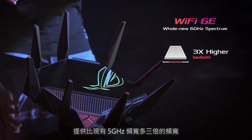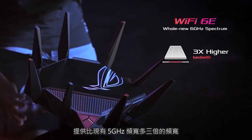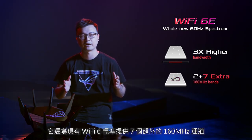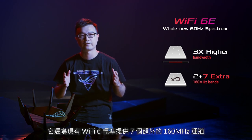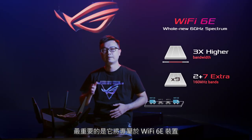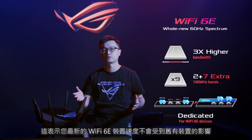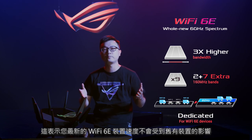Wi-Fi 6E takes advantage of the latest available wireless spectrum in the 6 GHz band, which provides 3 times more bandwidth than the current 5 GHz band. It also provides 7 extra 160 MHz channels to the current Wi-Fi 6 standards. And most importantly, it will be dedicated to Wi-Fi 6E devices, which means your latest Wi-Fi 6E devices won't be slowed down by legacy devices.